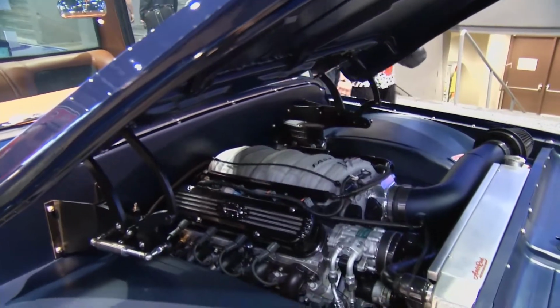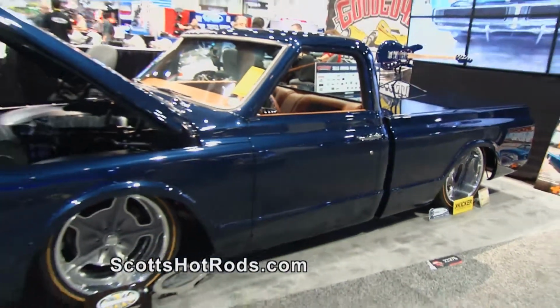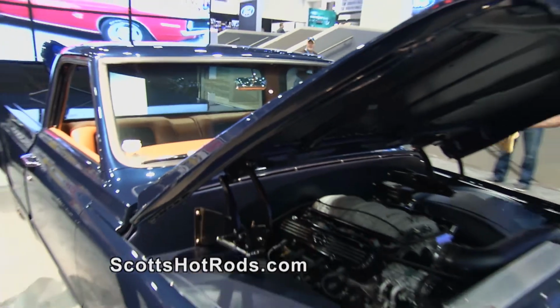Well, Dave, I'm here in the Good Guys Hot Rod and Custom Association booth. I find this beautiful Chevrolet C10 pickup truck. Then I look at the paperwork here. This is the 2015 Grand Prize giveaway. The interesting thing is I'm here with the guy that built it, and that's Justin. Hey, Justin, tell us about this truck.